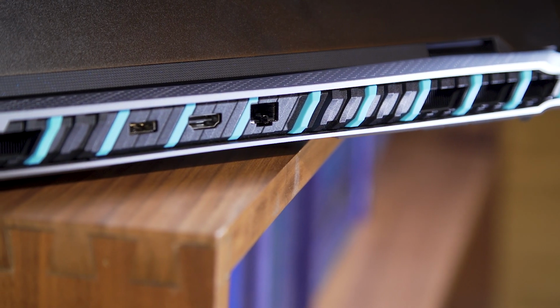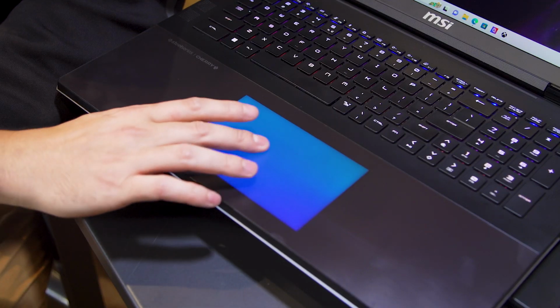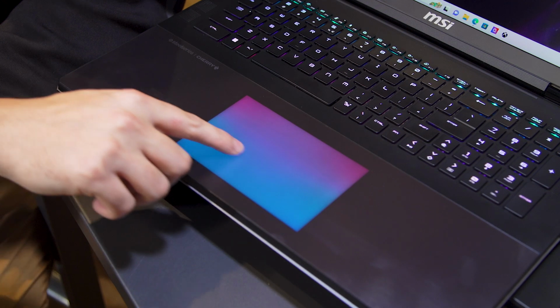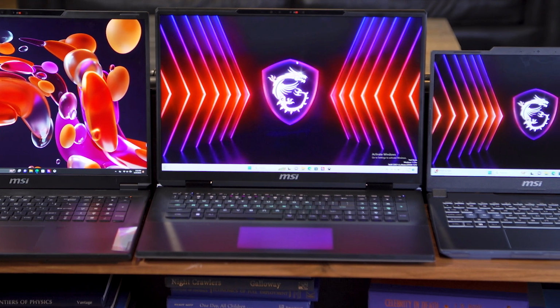But the thing that I think is most interesting, check out this touchpad. MSI is equipping this thing with an RGB haptic touchpad, so there's glass all the way through, there's no border, but you can see where the line is and you can feel it too. And of course you have a bunch of lighting effects to play with, so you're never gonna have any questions about where that touchpad actually is.